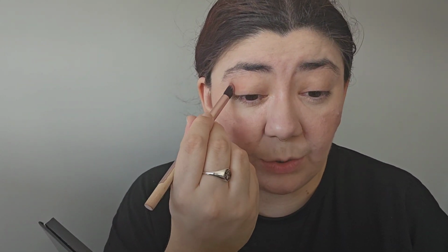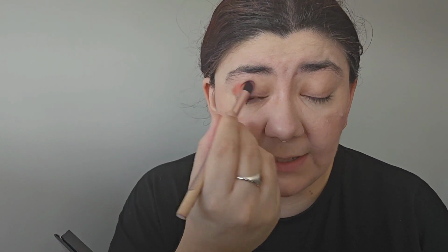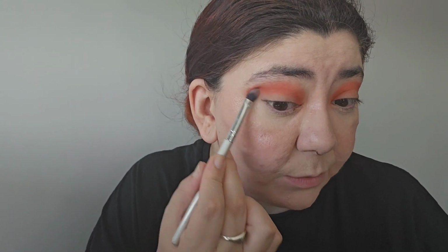So let's go in with the first shade. So we're just taking a little corner fluffy brush, and we're just going to put that all over the crease. And I don't have anything on my lid today because I just want to do something nice and simple. So let's just get this on first. Okay, that's gone on really nicely. So let's go in with the next one, which is a bit of a brown tone, but what I want to do is make it out like a wing. So the first colour I have put over the top of my crease, and now we're just going to blend this outwards.